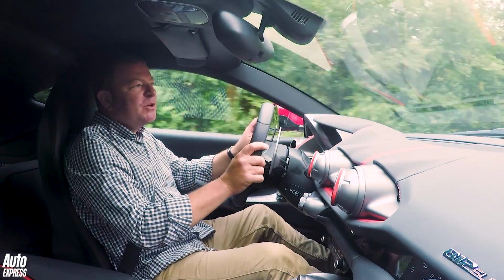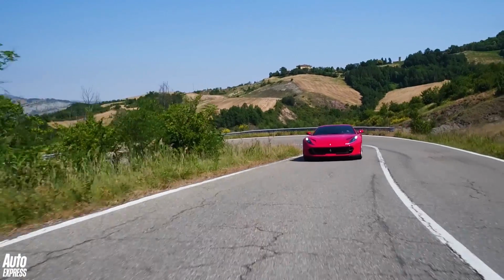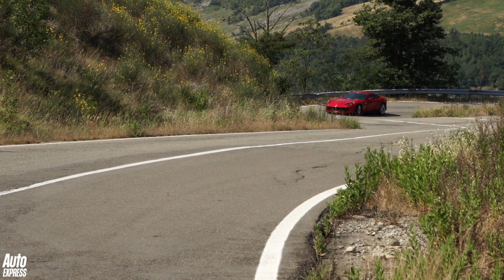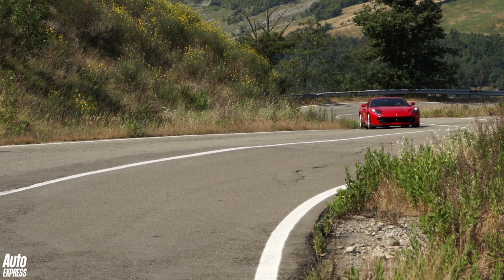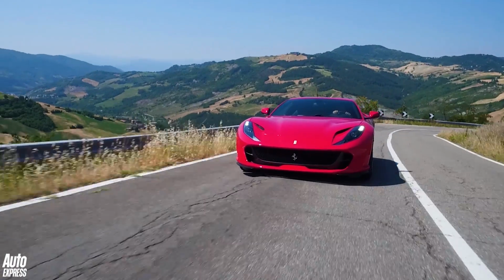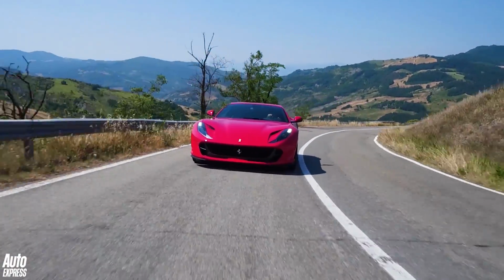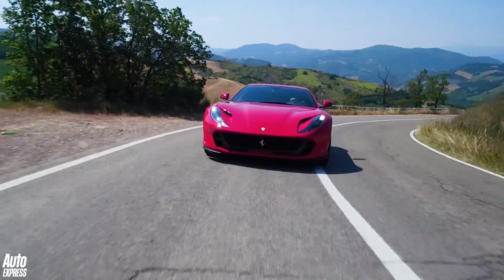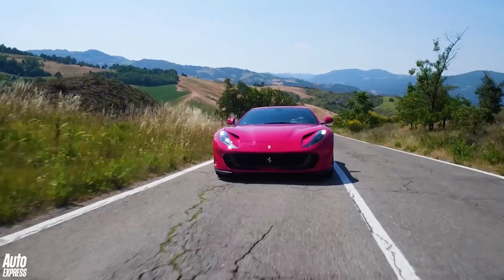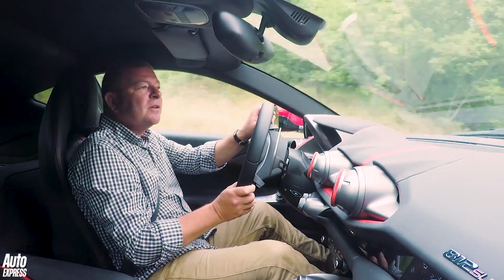So that's what the 812 Superfast is like to drive on the track, and utterly sensational it is too. Although, as I've already said, it does fundamentally feel very much like a road car. So this is where Ferrari has built the 812 Superfast to deliver its best goods. Does it? Well, yes, in a straight line it does, because this engine is just utterly magnificent.